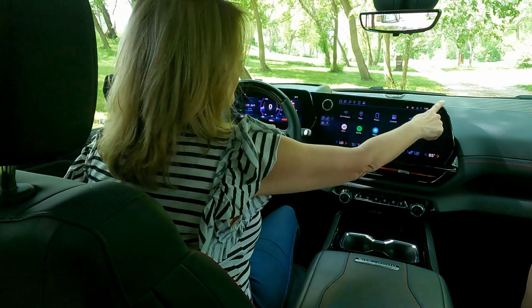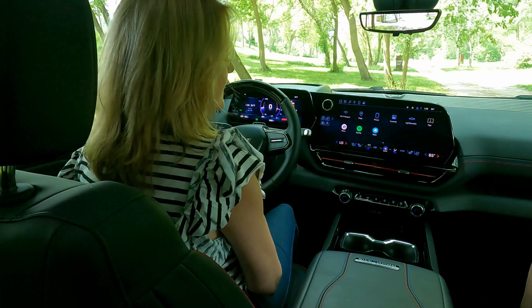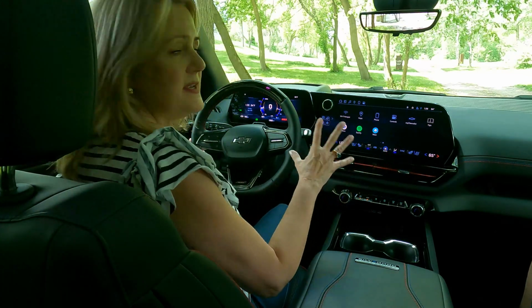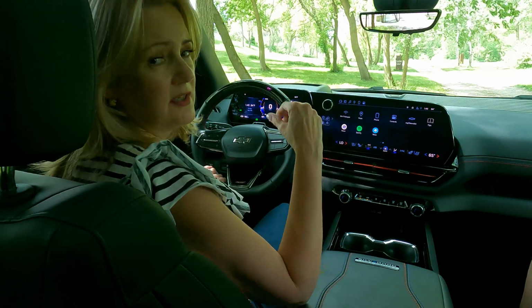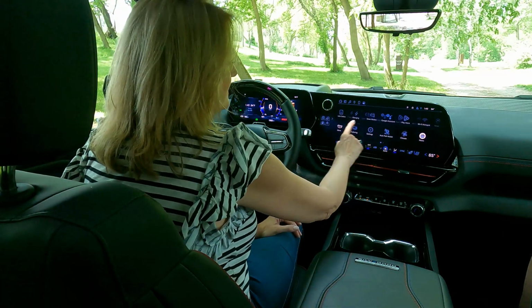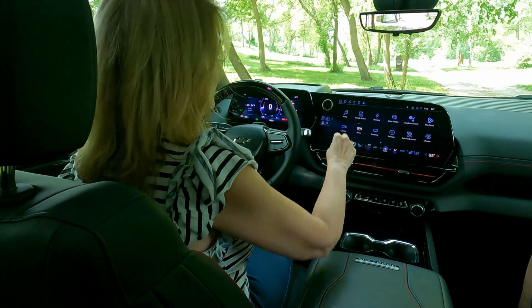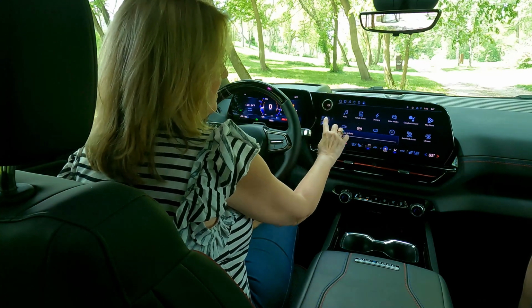So it starts with the 17-inch multimedia system here that has this. Hey Google. So it has this great Google voice activation. I can use that for navigation. I can use it to set the cabin temperature. I can use it to change the radio station and to operate any of the apps that are on the screen, which is phenomenal.